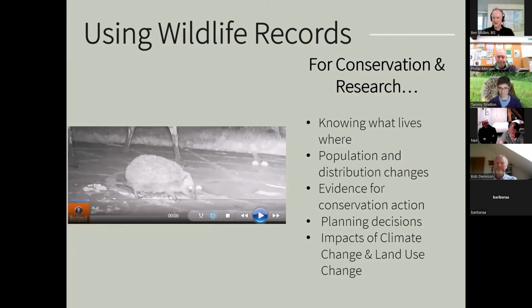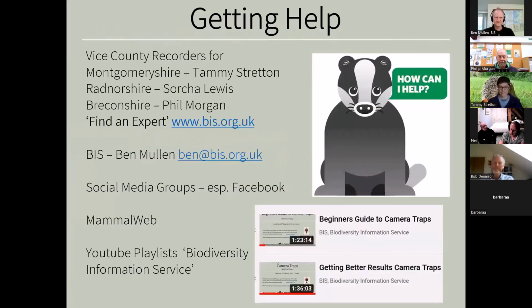And of course, now we've got climate change and quite a lot of land use change in the last 30, 40, 50 years. We can track the changes in species and their numbers and distribution over time, and relate it to change there as well. So really useful information. And here's a badger. That's some very helpful badger.